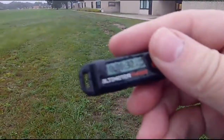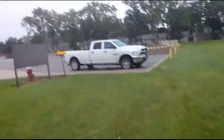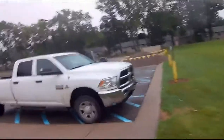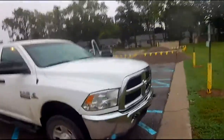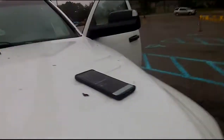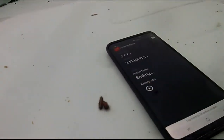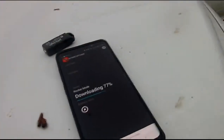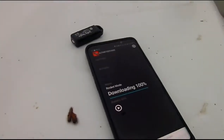Let's see if we can't get some data off of this thing. Today is September 12th, 2019. This is Steve Harris doing a video experiment with the little flight computer that was donated to us for the Parachute Drop Disaster Relief Delivery open source project that we're doing. Tell it to stop recording. It's ending. It's downloading.